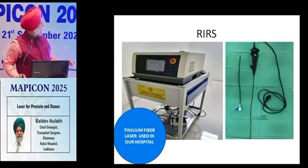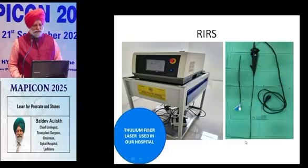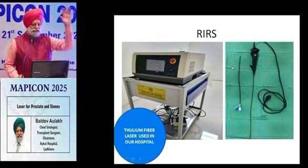This is a flexible scope which can bend and which can go into any part of the kidney. This is the access sheath which we pass into the ureter through this scope. You can see this is very miniature, very small. This is a 5 or 6 French diameter. And through this, the laser fiber is 150 micron. That is passed through this flexible ureteroscope, and that can be used to reach any part of the kidney.